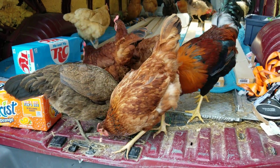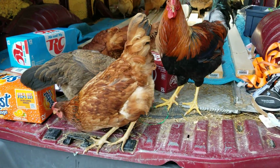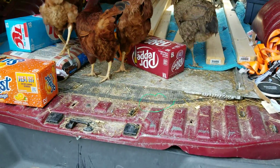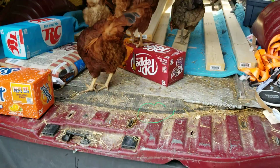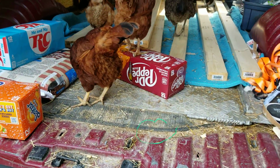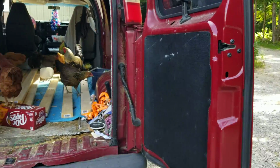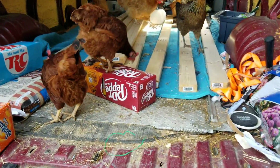If you have a farm vehicle, and this just means a vehicle on your property that you use mainly for farming, this is what my chickens do every single time I leave these doors open for any period of time.